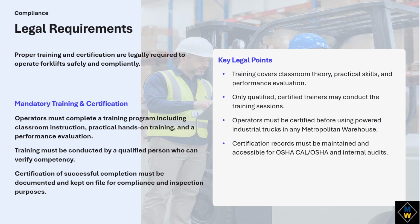Recertification and refresher training. Your certification is not permanent. OSHA requires a performance evaluation at least every 3 years. Additionally, refresher training is required whenever A. You are involved in an incident or near miss. B. You are observed operating unsafely. C. You are assigned to operate a different type of PIT. Or D. Conditions in the warehouse change in a way that affects safe operation. Metropolitan will track certification dates and ensure recertification happens on schedule.